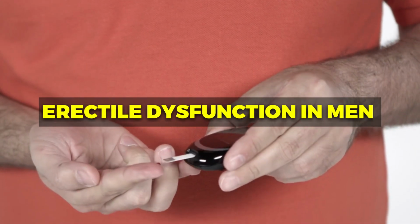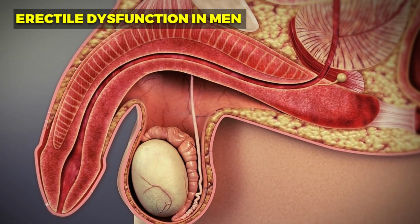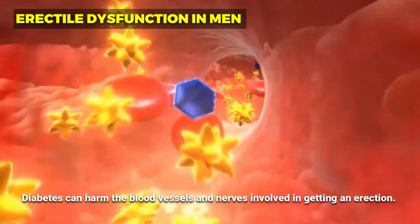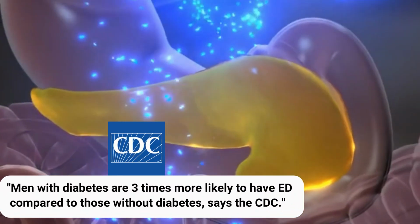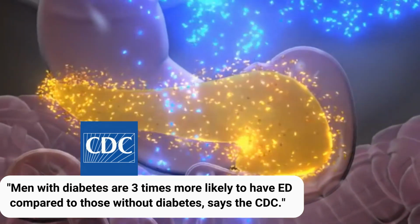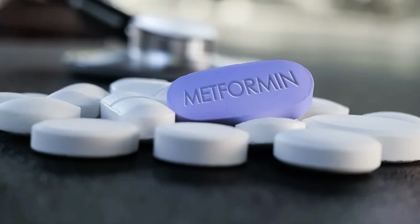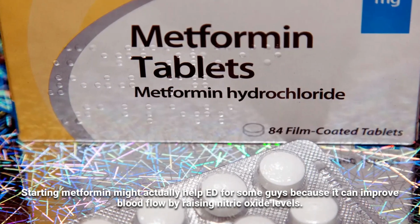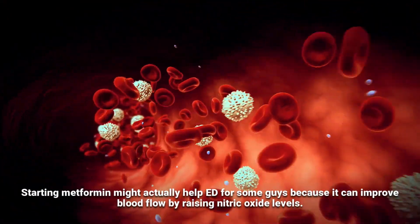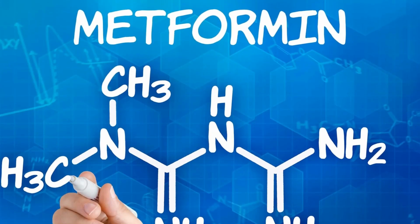For men with type 2 diabetes, erectile dysfunction, or ED, can be a tough complication. Diabetes can harm the blood vessels and nerves involved in getting an erection. Men with diabetes are 3 times more likely to have ED compared to those without diabetes, says the CDC. Adding to the challenge, metformin can sometimes worsen ED for some men. Starting metformin might actually help ED for some guys because it can improve blood flow by raising nitric oxide levels.